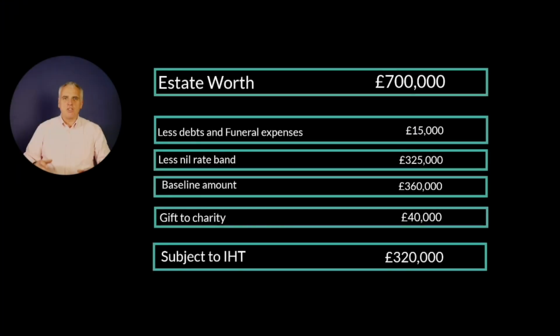So let's look at an example. Suzanne dies with assets worth £700,000, all in her sole name, and she decides to leave £40,000 to charity in her will, with the balance passing to her niece Sarah. Suzanne's debts and funeral expenses are £15,000. She made no gifts during her lifetime, therefore her full nil rate band of £325,000 is available.